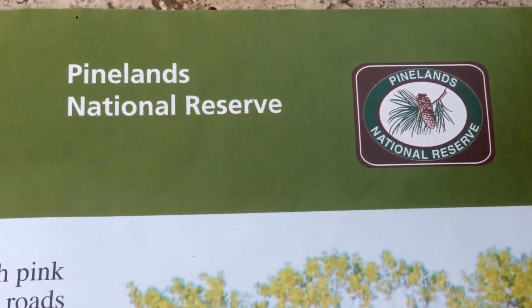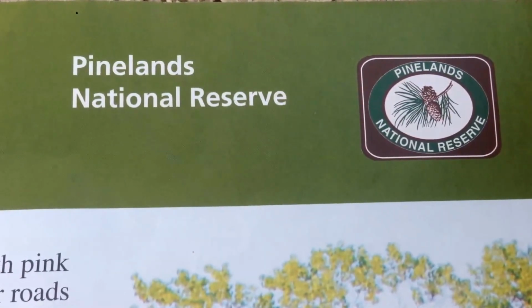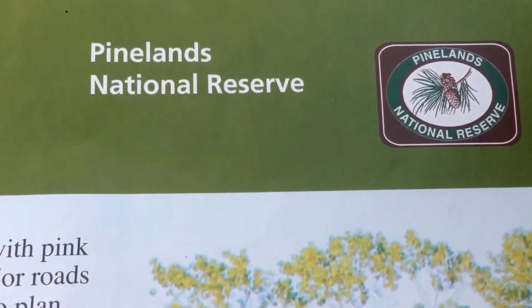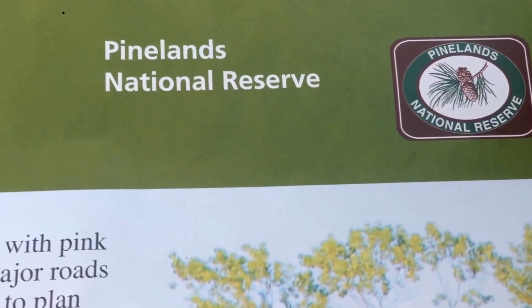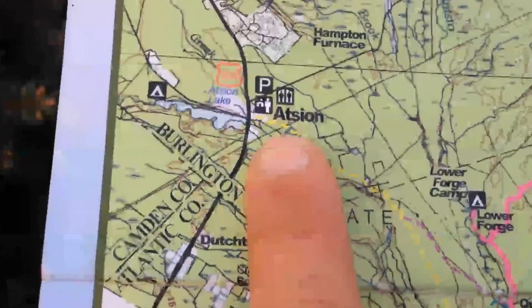Here's what's going on. We're in Wharton State Forest, which is in the Pinelands National Reserve. It is the largest open area in all of New Jersey. It's I think like 1.1 million acres or something. It's like 22% of all of New Jersey. Specifically, we are at the Atsion parking lot.